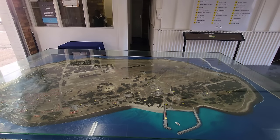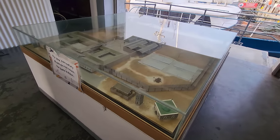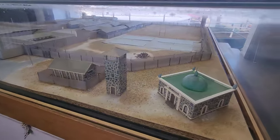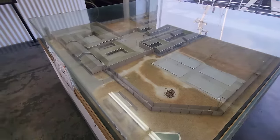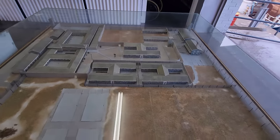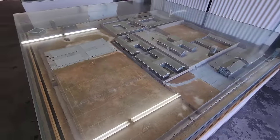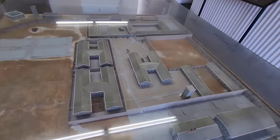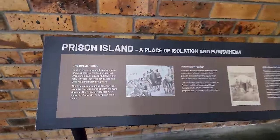Yeah. And this is the prison, I think, babe. Oh, yes. Oh, look at this as well done, eh? Is this the Kramat? Looks like it. Oh. Even a rugby field. Nice models they've made, hey? Yeah, beautiful. Prison Island.